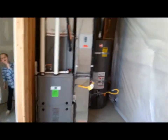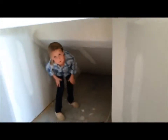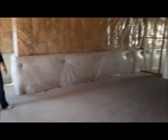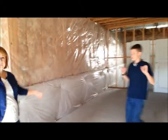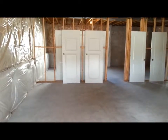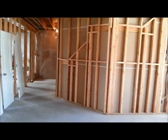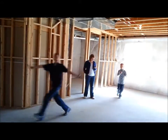Okay, back here we got the AC and water heater. This is a scaring area, huh? It'd probably be pretty cheap there, too. Yeah, I know.